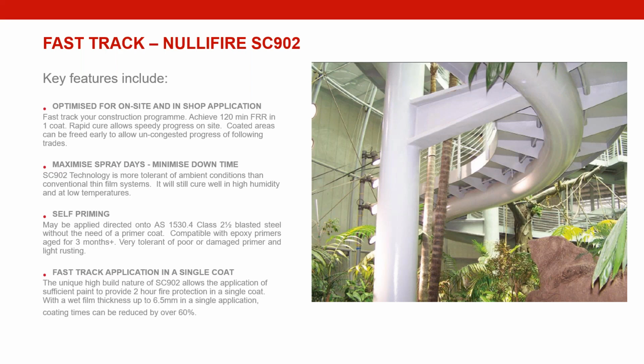SC902 can be applied direct to metal in a C1 type of environment, so you can offer significant cost savings there. And you can, again, make that into a visible feature, or whether it be clad in behind jib board, for example. It can offer you another string to your bow there of selections. You can reduce your overall project timelines by approximately 60% compared with your single pack alternatives. So a very good product to have within the stable for you to choose from.